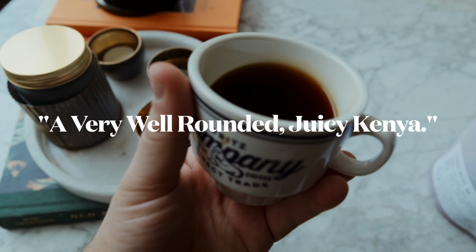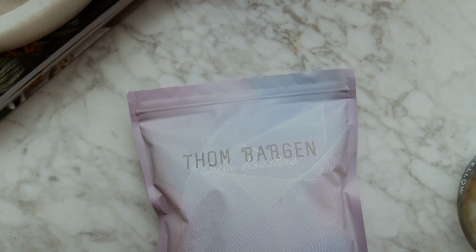If you're looking for a good Kenya, which everyone should always be looking for a good Kenya, this Thom Bargen, it's in the shop right now. It's really nice. It's a delicious coffee, what can I say?